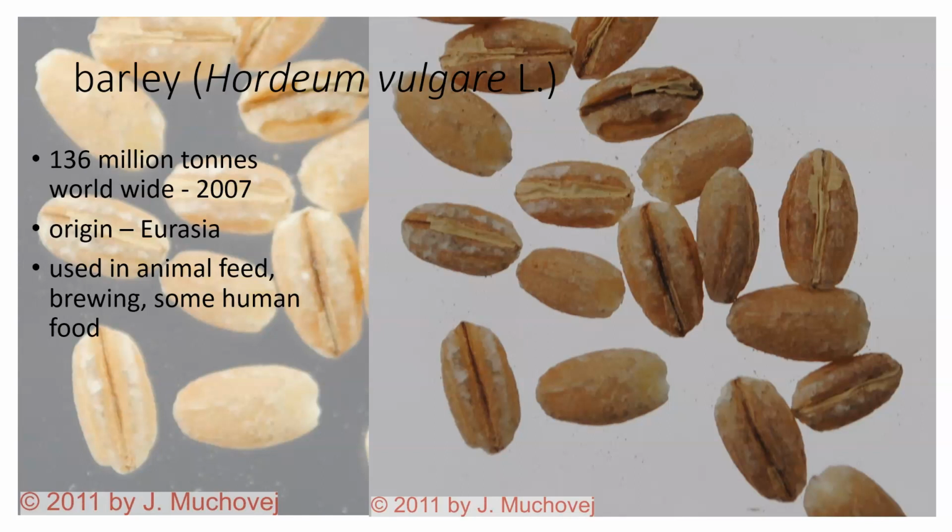You've got seeds here of barley. Sometimes we find barley in things like soups. It's a very interesting grain that can be used whole. Sometimes they say it's a healthy sort of grain. It's a little bit different than wheat, but it has a much lower production than wheat. But it's still a very interesting material.